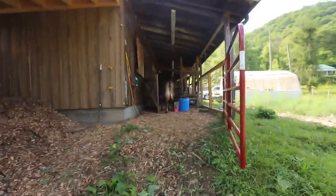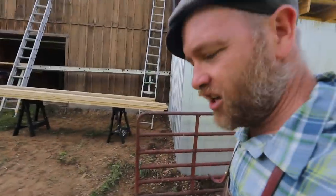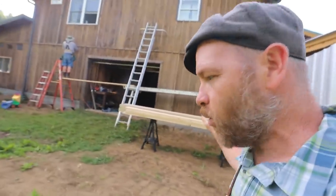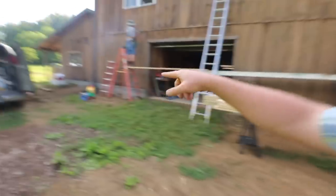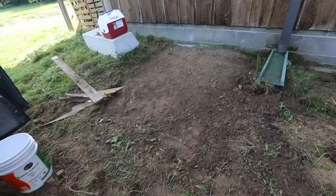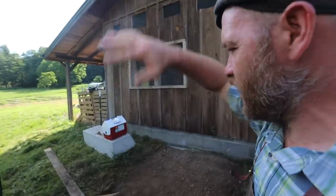All right, Randolph's back. He built this shed so wonderfully for our mulch. How about a shed for a wood pile for our wood boiler that's gonna go right there? Good morning, Randolph. The wood boiler's going right there outside of the sheep stall. There'll be a shed over it.